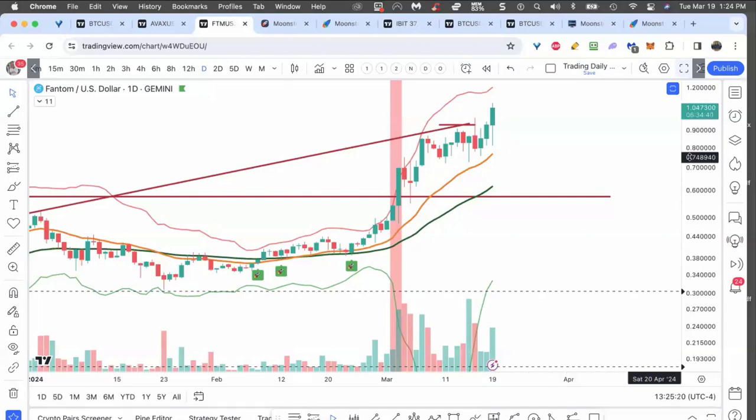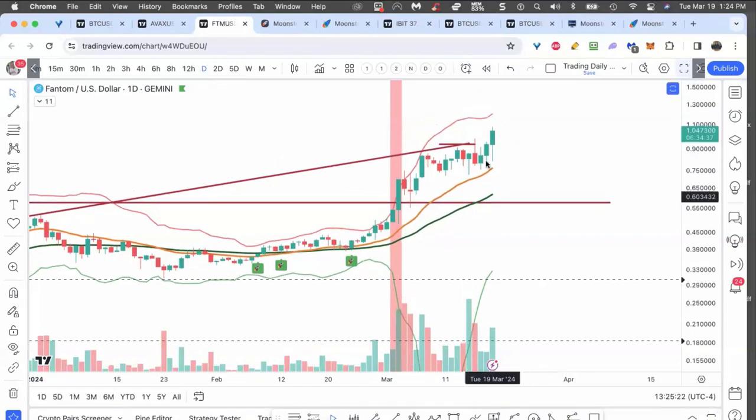So we might actually add it where if it touches, it puts a lighter red vertical line. But these are the ones you want to pay attention to. If you see a coin, I don't care what it is, get above and close above that upper Bollinger Band, I would take some profits because it pulls back almost invariably.